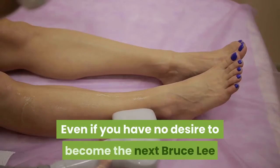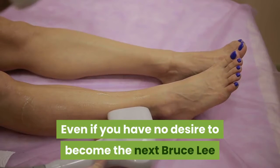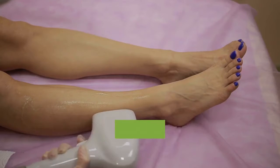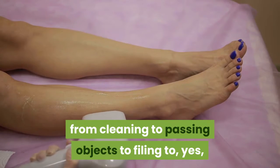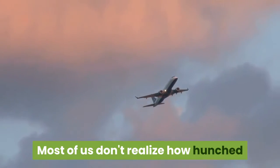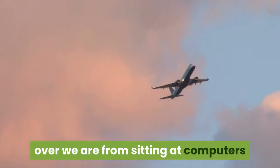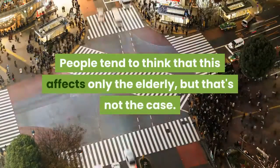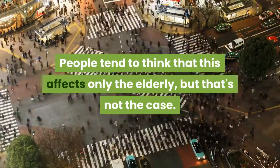Even if you have no desire to become the next Bruce Lee or Chuck Norris, you must strengthen this area to perform everyday activities from cleaning to passing objects to filing to, yes, waxing and painting. Most of us don't realize how hunched over we are from sitting at computers and traveling in cars and airplanes. People tend to think that this affects only the elderly, but that's not the case.